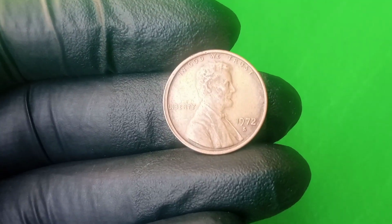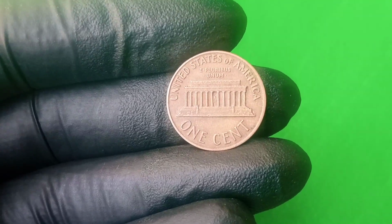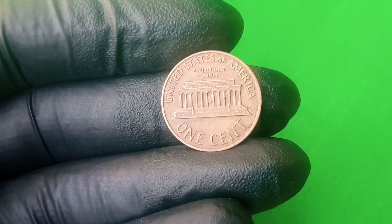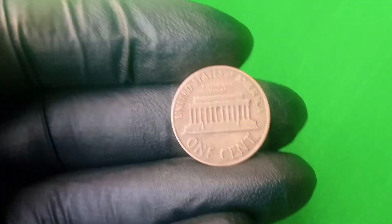The story of the 1972 penny also highlights how the coin market assigns value not only to tangible attributes but also to narrative and emotion. A coin story, how it was made, how it was discovered, and how it survived, plays a huge role in its worth.